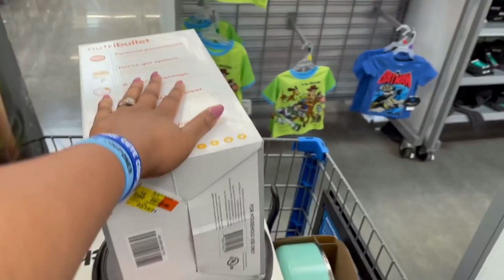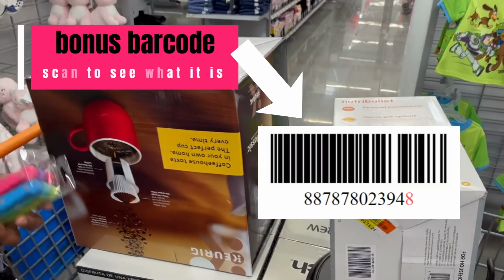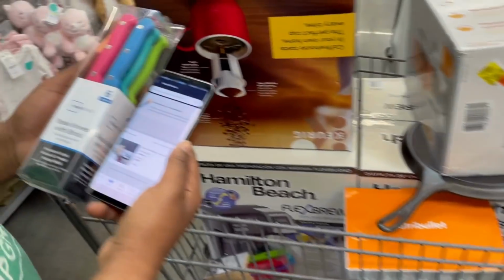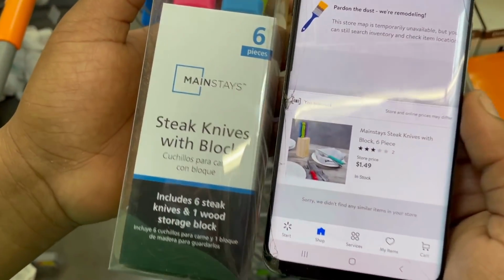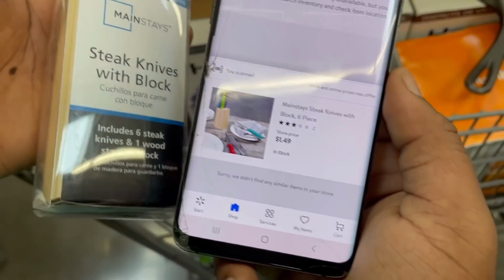So would you do this one for $24 or would you do the Keurig for only $19? That's crazy. Those are some good deals. I can't wait to show you the prices on everything in this cart. So the knives in this store came out to $149. Yes, y'all, only $149 for these knives in the store.